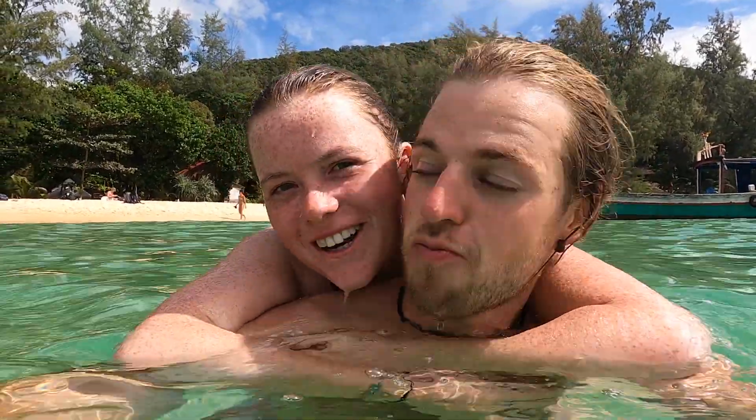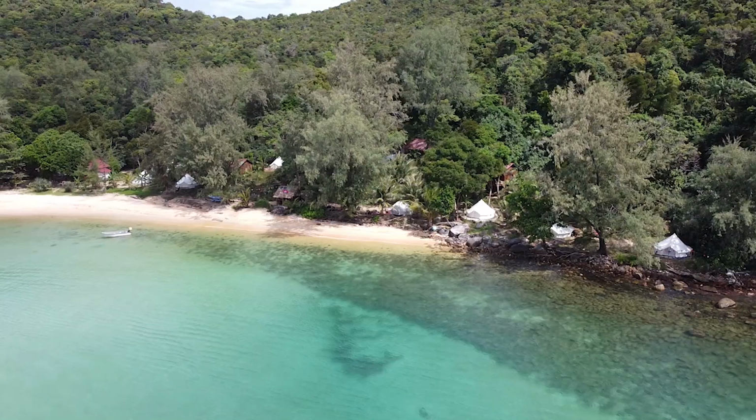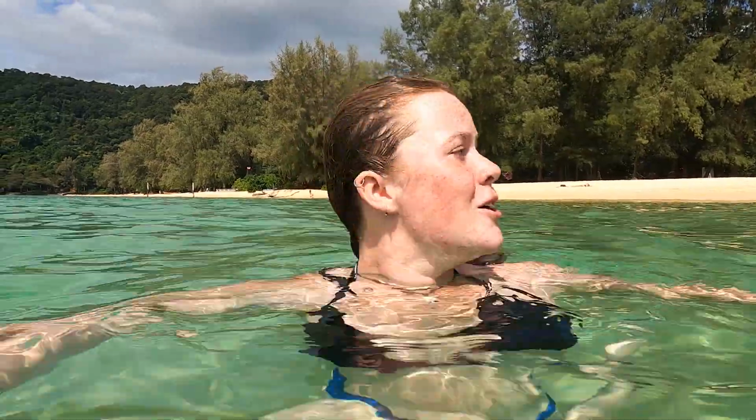Big mouthful of salt water there. So we were really excited to come down here and do a little bit of snorkeling. We were told it was really good down at this beach, but there aren't that many fish around. We went over to the rocks and there's a few over there, but not too good. But we don't really mind because the water here is so nice and refreshing. The beach is so nice, the sand's so soft, so it's a good day.